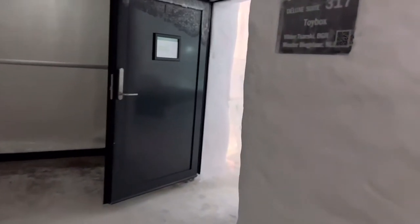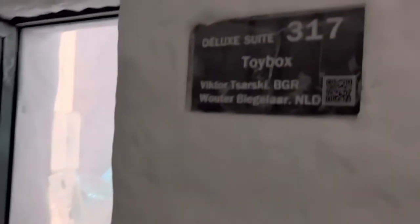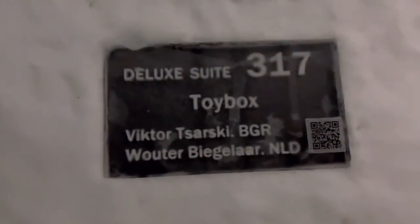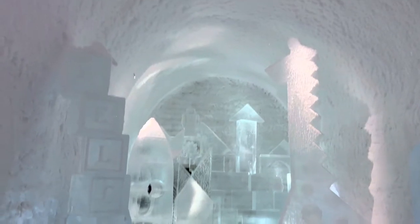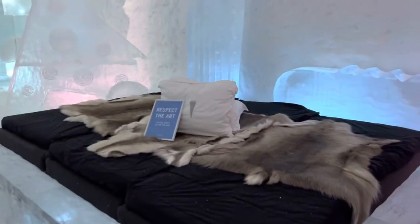I'm from Africa. I can't sleep in these rooms. Oh my god. So these are the names of the suites. If you're going to choose, this is deluxe suite 317, and this is how it looks inside. So very beautiful. I cannot imagine the amount of time they put into creating the sculptures. The bed is also very big.